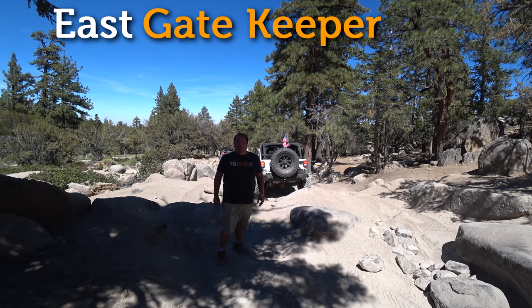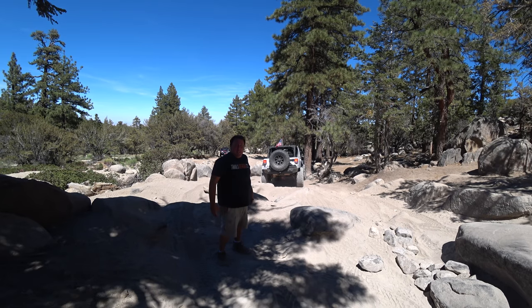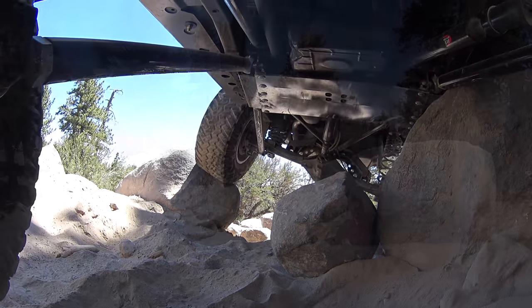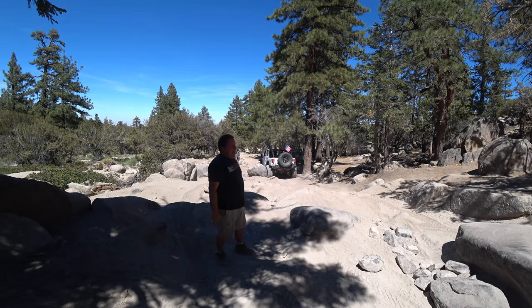On the east half of John Bull is the large rock garden. A lot of people call it the Gatekeeper. It's a very popular spot. You can get up here pretty easily, so people come here and gather. It's a fun little area. It's three actual rock gardens: there's an upper, a middle, and the lower, which is what you see behind me.